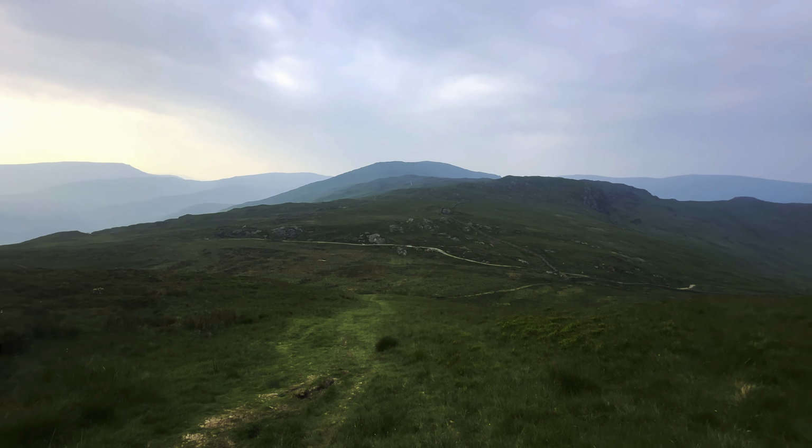And we're going up here. I think we're almost at the top of Sallows now. So we'll have a look when we get up there about pitching. Sunset is about 20 to 9. It's only 6:30 now, so we've got plenty of time to have a look around. I'm ready for my tea though. Ooh. Right, onwards.